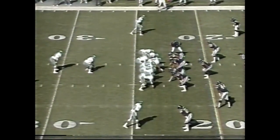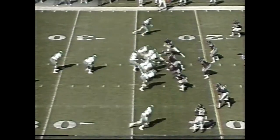8th play of the drive. It started at the Eagles 21. On 2nd down, Cunningham goes to the corner to Johnson. No flags, incomplete.